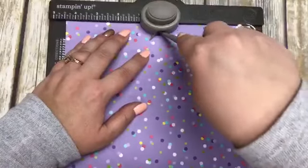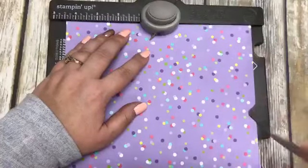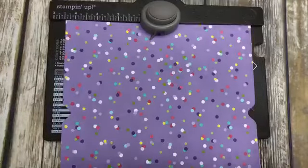I see lots of comments from people that love their punch board. I do too. I'm so glad you guys like it and use it a lot.